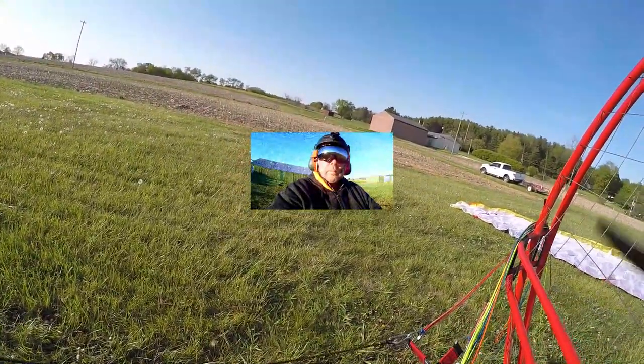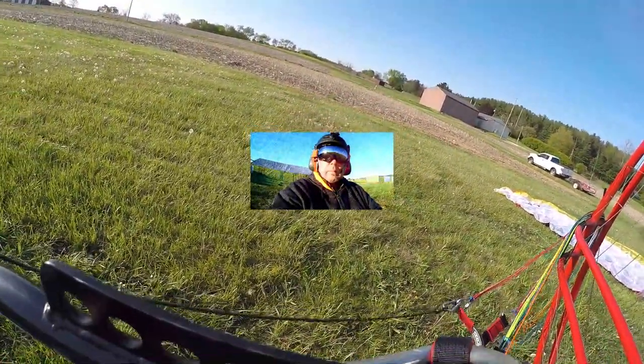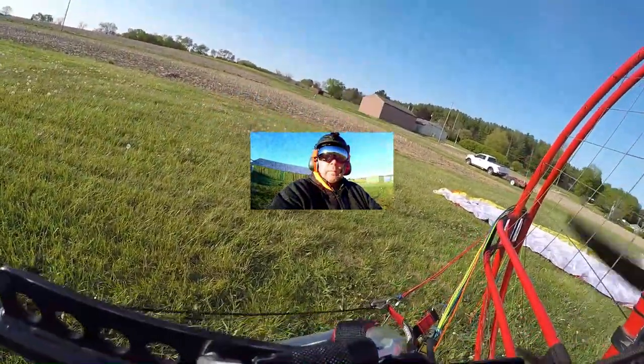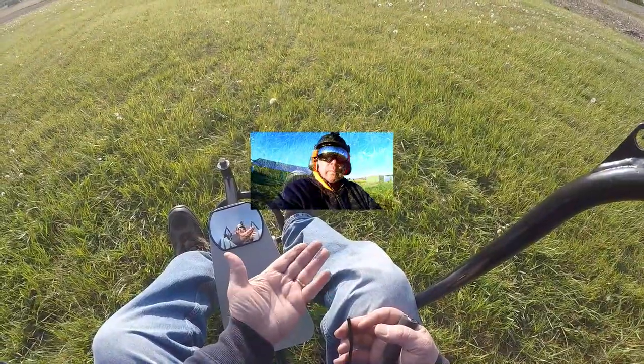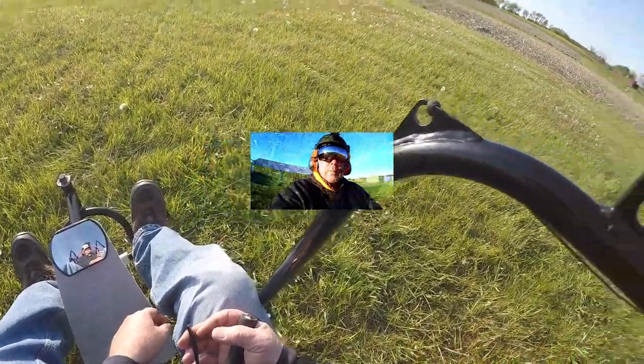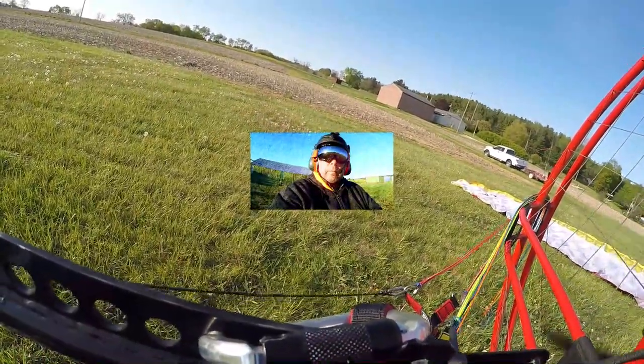If you remember from the previous video where I had an exhaust failure, this is right after that flight and the same night. I went ahead and repaired this exhaust. It took about 35 minutes. And so here we go. We're going to take off and have another flight.